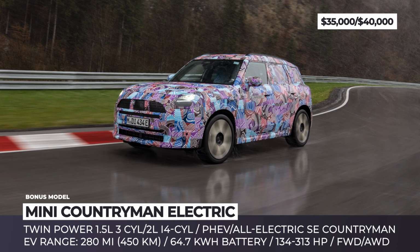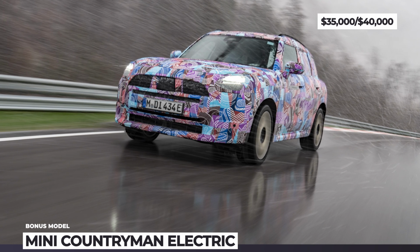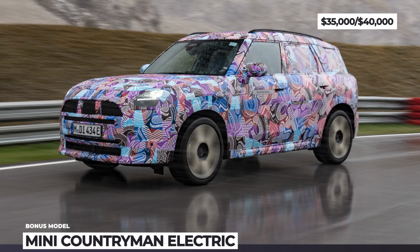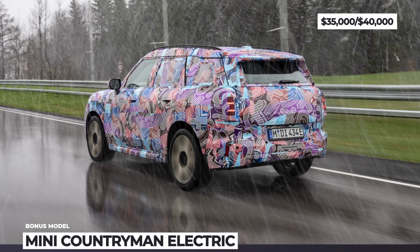It incorporates 2 closely integrated drive systems on both front and rear axles, resulting in a combined power output of 313 HP, including a momentary power increase. The battery has a capacity of 64.7 kWh, and the estimated driving range is approximately 280 miles.